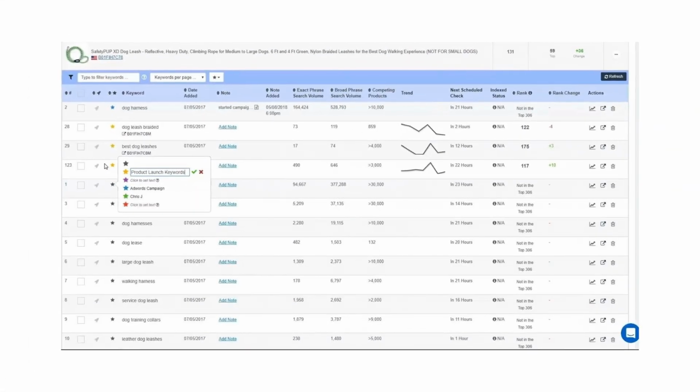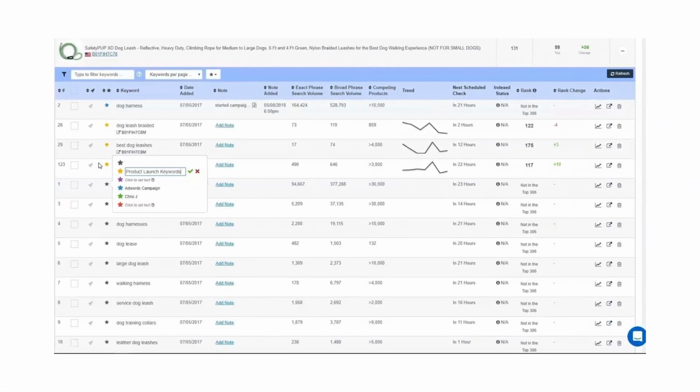So I hope you see the value in this. Almost done. Second to last, we have the Amazon Rank Tracker tool. I do use the free Helium 10 rank tracking tool because it saves me a lot of time.